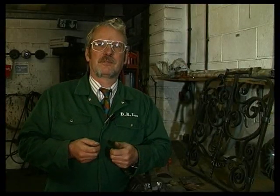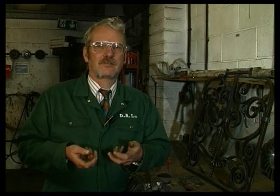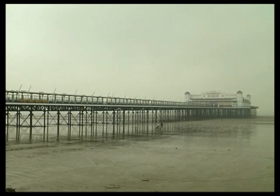So nature's provided us with two forms of iron with complementary properties. Wrought iron's ductile, it can be formed into slender shapes, good in tension. Cast iron is naturally decorative, corrosion resistant, and good in compression. And you'll often find the two of them used together to great effect in buildings and engineering structures.